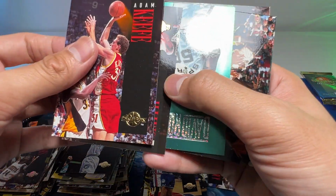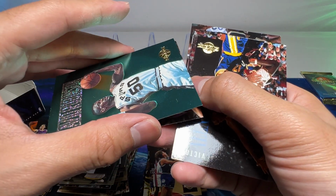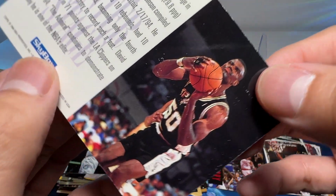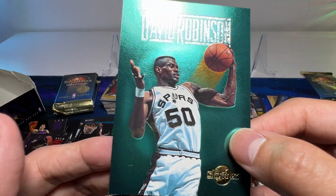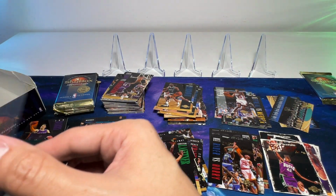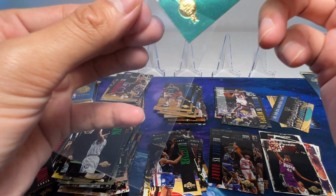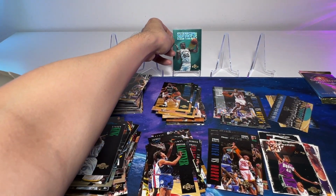Oh! Oh, nice! Very nice. Come on, please be Robinson. Oh, we've got a bit of wear at the back. This is a beautiful card. This center stage, beautiful. It's definitely one that I don't have. I don't think I have this in my collection, that's for sure. Very happy to have this. Gonna set this one right over here. Beautiful card.